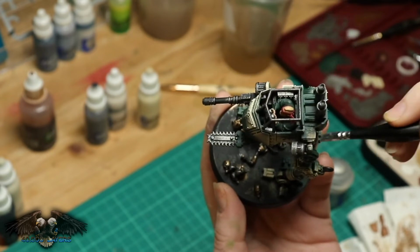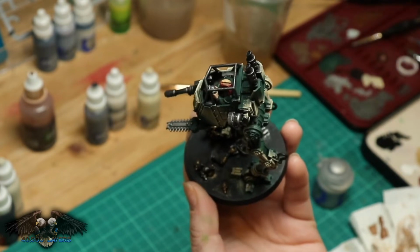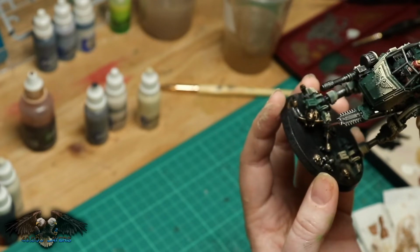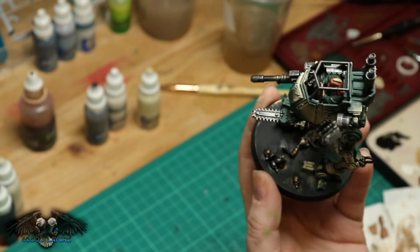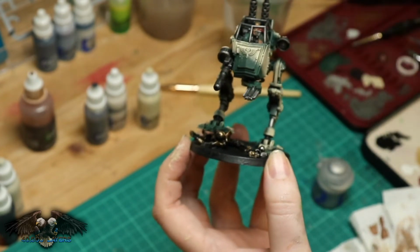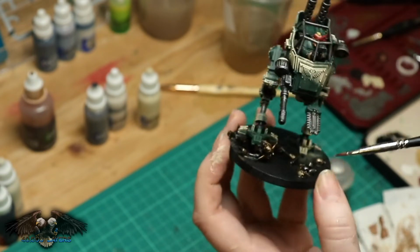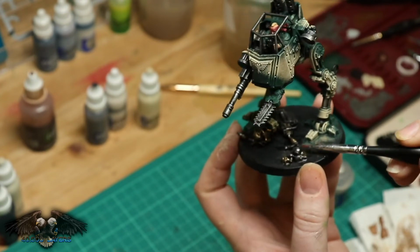actually managed to hold out long enough for the psykers of the Imperium to essentially weaken and dissipate the spell and the summonings and all that type of thing. And basically, the reinforcements, the message had got through, and help had started to turn up.